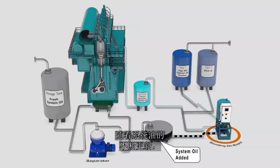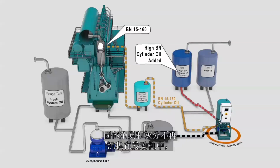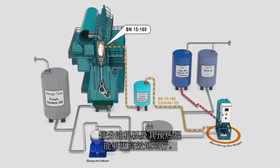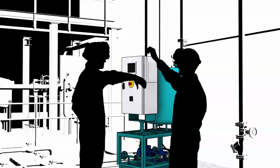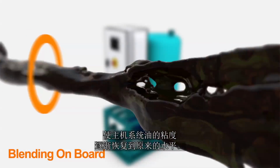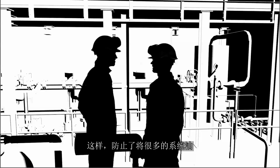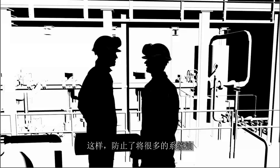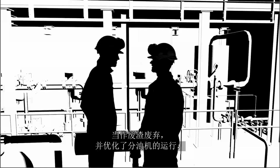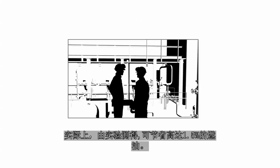With system oil being continuously refreshed, particles and deposits are no longer accumulated in the engine. So separator and preheater run much more efficiently, reducing sludge generated and energy consumed. Not to mention benefits of system oil viscosity being brought back to original levels, yeah? Now, that prevents a lot of system oil from being discarded as sludge, and optimized separator operation and improved system oil viscosity saves energy. Up to 1.5% fuel saved, in fact, when we look at it.